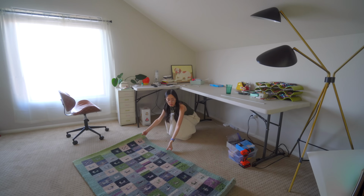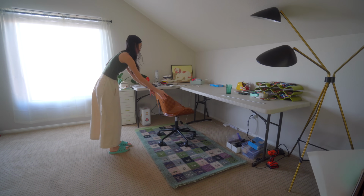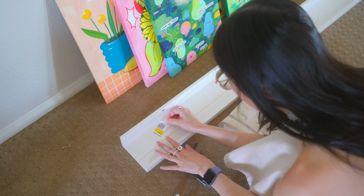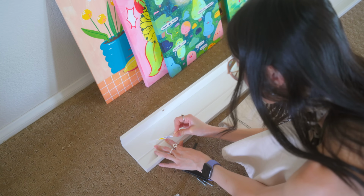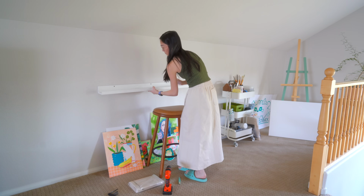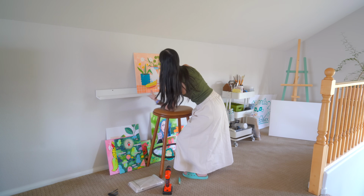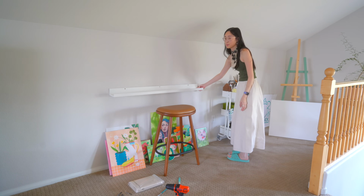So cute. Oh, it's finally time to install this shelf. I'm the queen of eyeballing.